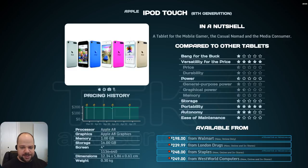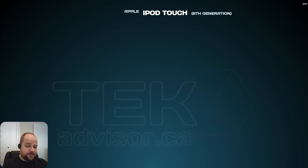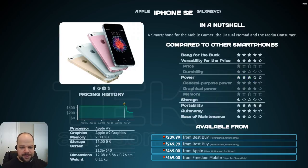It's got access to a lot of apps, and really the processor in it is still pretty strong. So definitely worth considering still despite its age. It is slowly running out of stock, however, so keep that in mind. It's definitely on the way out now.